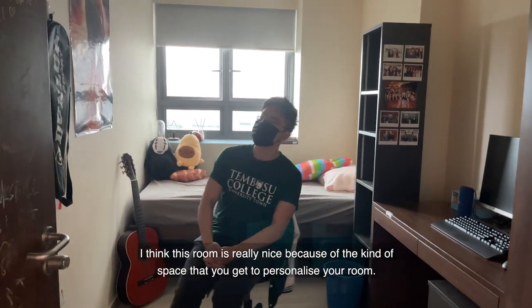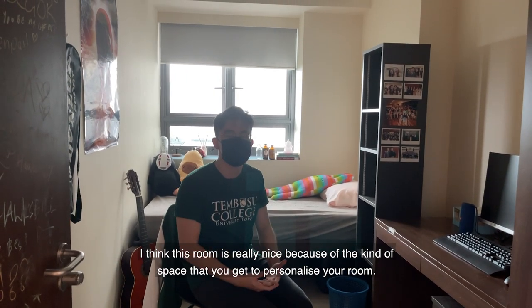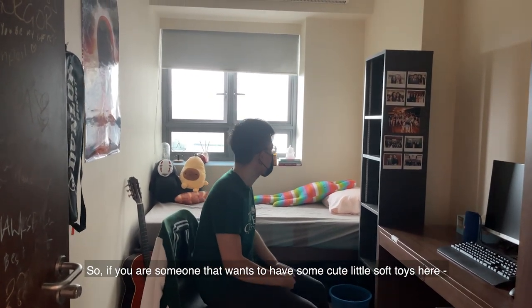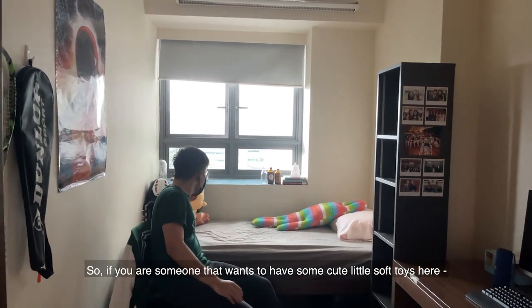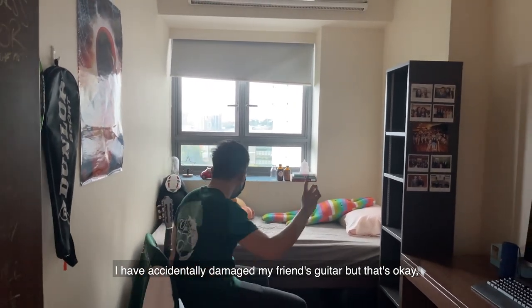I think this room is really nice because of the kind of space that you get to personalize your rooms. So if you're someone that wants to have some cute little soft toys here, I have actually damaged my friend's guitar, but that's okay.